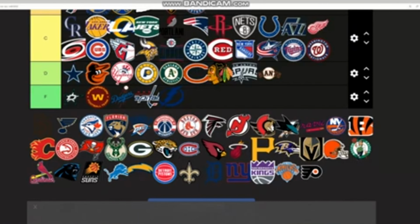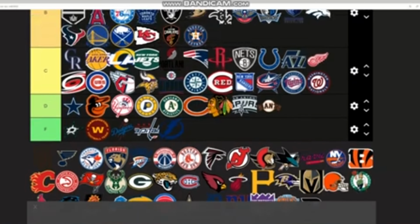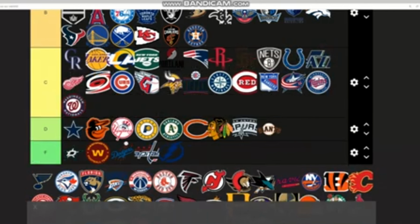Next up, we got the San Diego Padres. It's just an S and a D. The font's cool. It's cool. Well, it's nothing too crazy. It's a C tier for sure. Probably in front of the Nets. In between the Nets and Rockets.